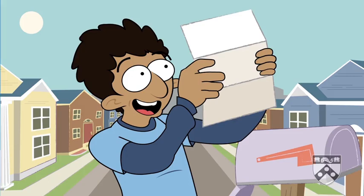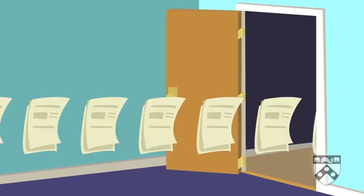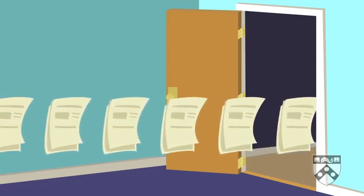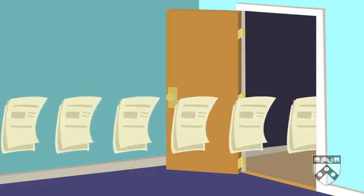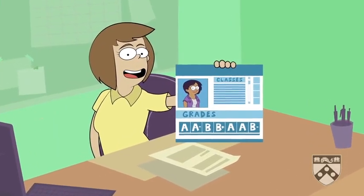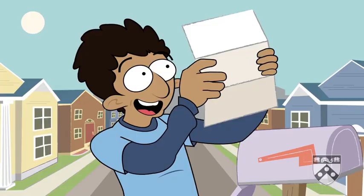Now, the second main type of deadline is rolling admission. In rolling admission, universities will evaluate applications as they are completed. In this method, universities are constantly reviewing applications and sending decisions. The first students to complete their application will receive their decision first. The next students to complete their application will receive their decisions next.